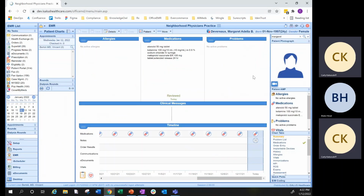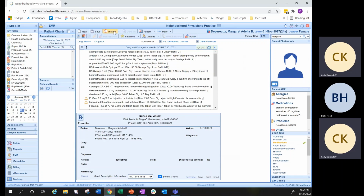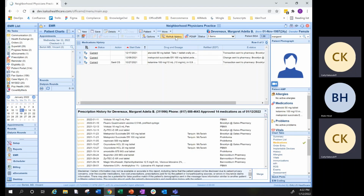The next thing I wanted to walk you through is our medication history updates. As a lot of you are probably aware, when you go to our medications portal inside the EMR and click on the history button, you have the RX Hub history button here. When I click on this, it's going to work similar to how it does today.